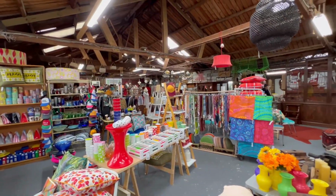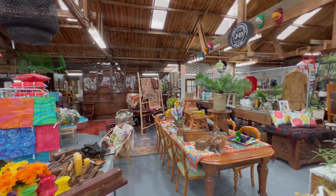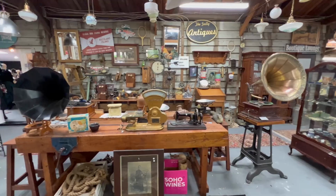So we're here at Woolston Emporium. We understand there are 8 traders and it's a collective. Yes, there's 8 of us in the building. We all came together about 2 years ago, and we all sell different things. So we all specialise in different forms of antiques and collectibles.